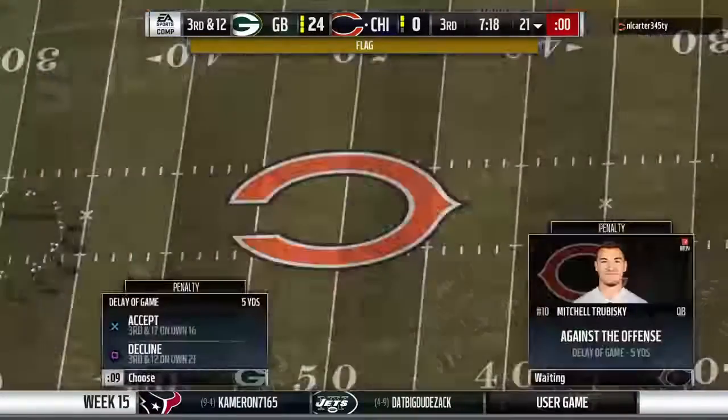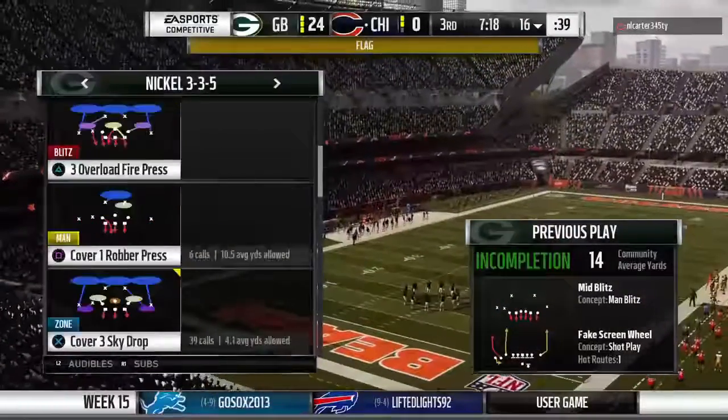Boy, and now they can't even get a play off. So that'll back them up 5.